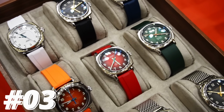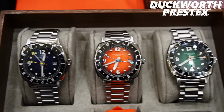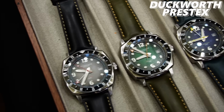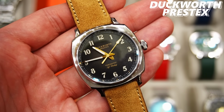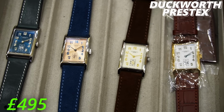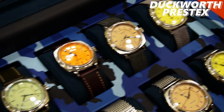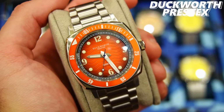It wouldn't be a British watch show without Duckworth Prestex. I've been a big fan of this brand ever since I saw them at my first ever show, and they continue to impress. Beautiful GMT watches with tons of detail, stunning vintage inspired watches with cushion cases, and some super sleek chronographs with a great use of colour. And don't forget the Centenary, which is one of the best looking dress watches on the planet, with tons of choice of colour across the whole Duckworth Prestex range. Prices here are also competitive, using Meylan movements to keep the cost down.